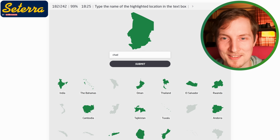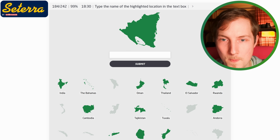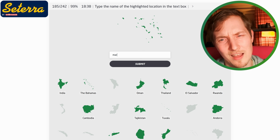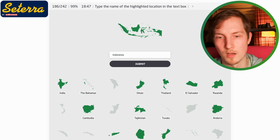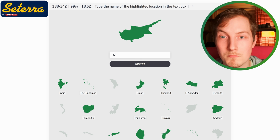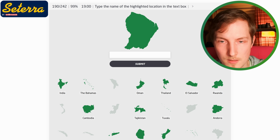Argentina looks like a child with a big head. Chad looks like a Chad. Everyone knows this. The Gaza Strip just looks like a gun. Nicaragua. It's just triangular. Triangle. Then we have Marshall Islands. Just looks like blood spatter. Indonesia. That's too... skip. China, everyone knows this looks like a rooster. Cyprus, swordfish. Wallis and Futuna. Skip, man.